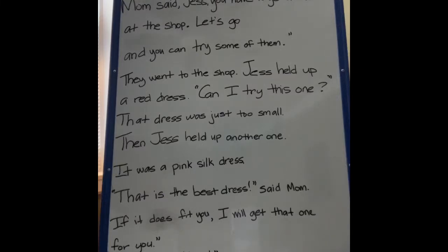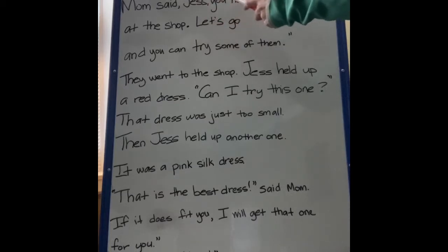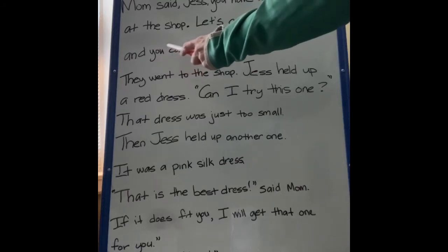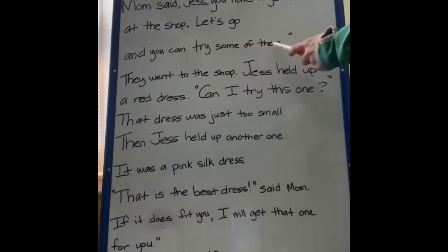Okay, the first thing that we're going to do is just look at this story. This story is called The Pink Dress. So I'm going to read it to you, and I'm going to read just the beginning part to you, and I'm going to read it one word at a time. Here we go. Mom said, Jess, you have to get a dress at the shop. Let's go, and you can try some of them.